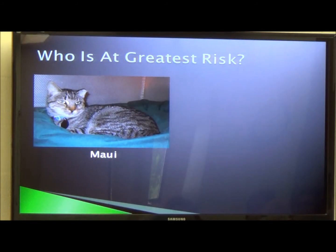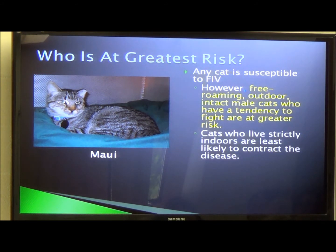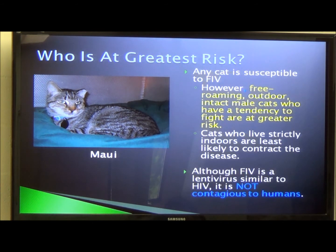Who is at greatest risk? In fact, any cat is susceptible to FIV. However, cats roaming free and cats that are not neutered have a greater risk of acquiring the disease. Those that live inside, obviously, are less likely to get it. Although FIV is a lentivirus very similar to HIV, it is not contagious to humans. So if you get a cat that is FIV positive, you need to understand that you won't acquire the disease.